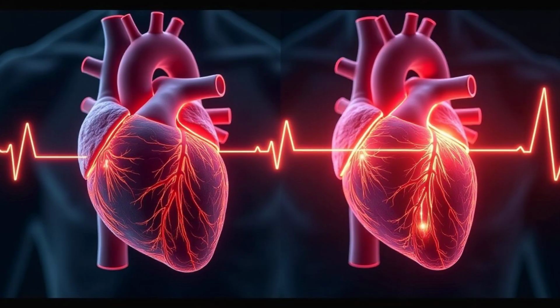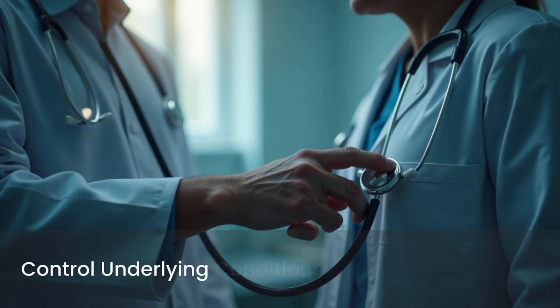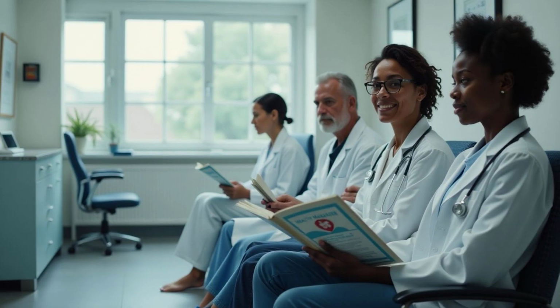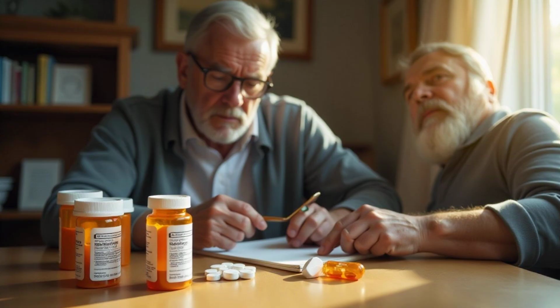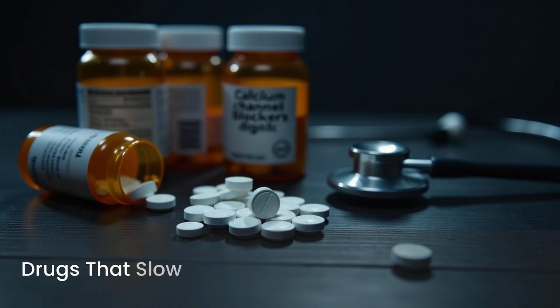Heart block prevention. Control underlying conditions. Manage hypertension, diabetes, and thyroid disorders. Treat infections like Lyme disease and rheumatic fever promptly. Review medications. Some drugs, for example beta blockers, calcium channel blockers, and digoxin, can slow heart conduction. Consult your doctor before starting or stopping any medication.